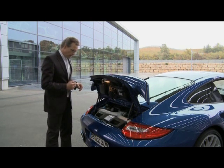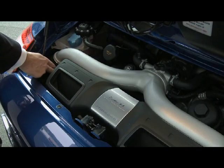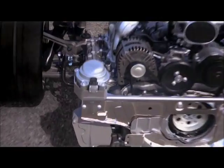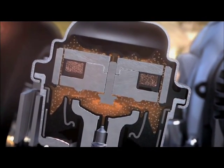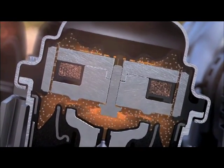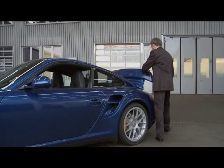Another highlight to be demonstrated in the back of this car are the active drive mounts that make it possible that the car can be driven, on the one side, very performance oriented when the mountings are very stiff, and that it also can be a little bit more comfortable when the mounts are a little bit more open and give the engine more room to maneuver in the back of the car.